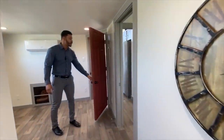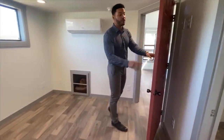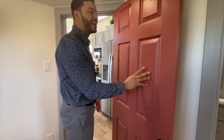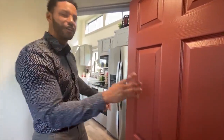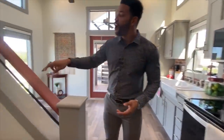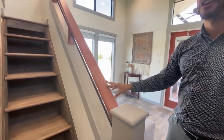Guys, this Cardinal is awesome. So again, king size bed in your master. We've painted, if you didn't notice already, the interior doors, and that's going to match the brick veneer in the kitchen. I know you didn't spot that. I know you didn't see it, so I had to point it out for you just to show you the little touches we made. And on the rails going up to your loft, we've added this color here as well.